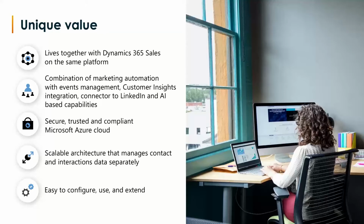This combination gives you event management, customer insight integration, and it connects to external communication services such as LinkedIn and any other AI-based capabilities to scale your business and take the best optimization for customer insights and turn them into sales.